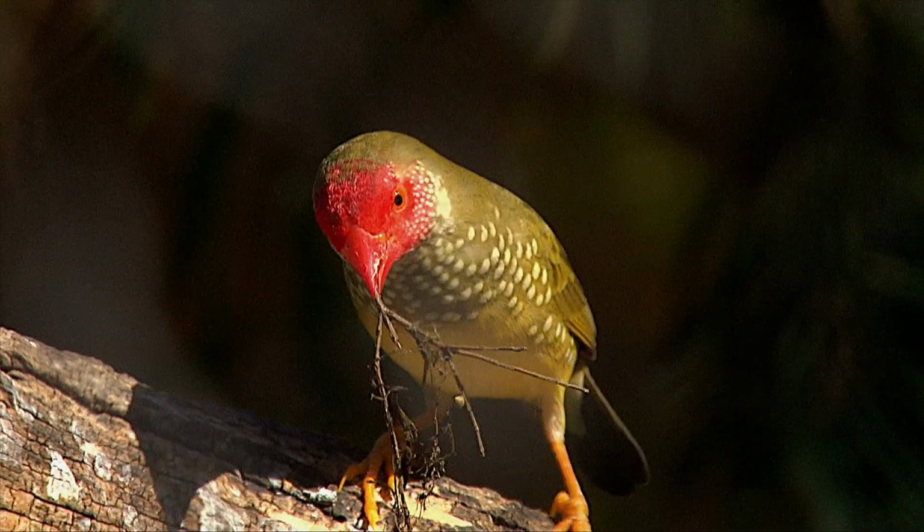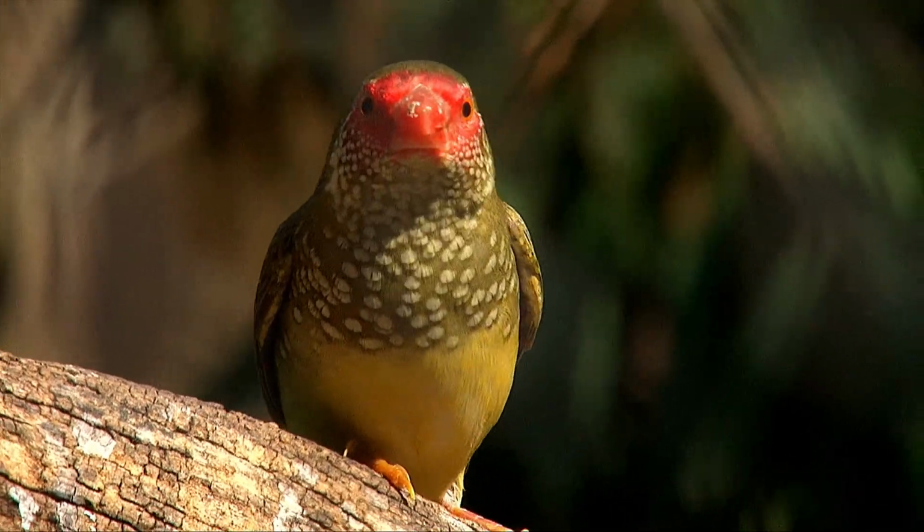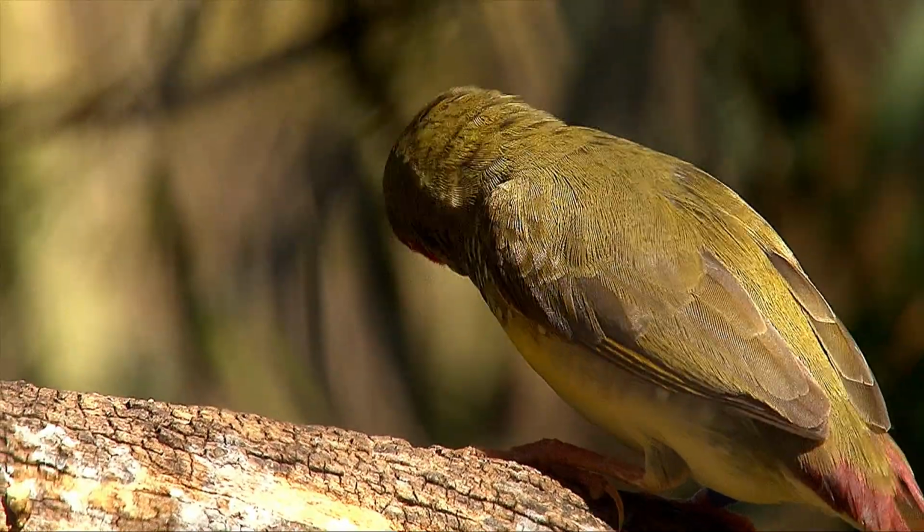The star finch is a seed-eating bird species found in northern Australia. It has a distinctive red face and bill, and broad white spots down its flanks.